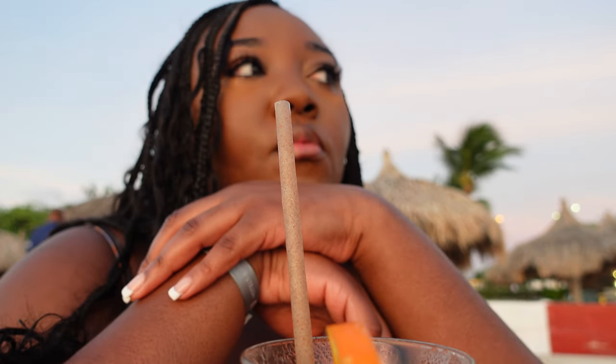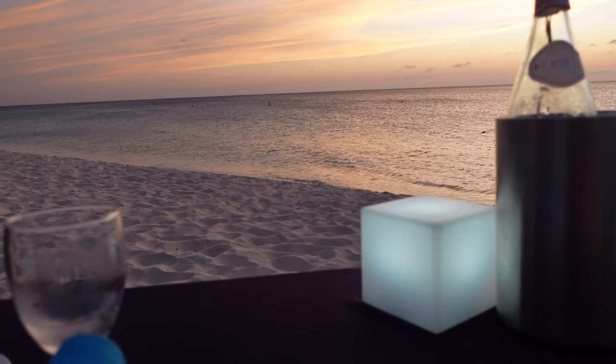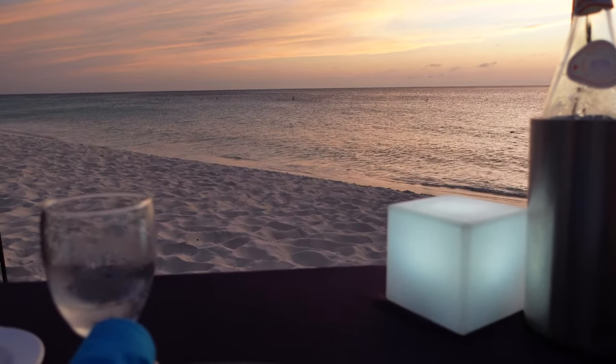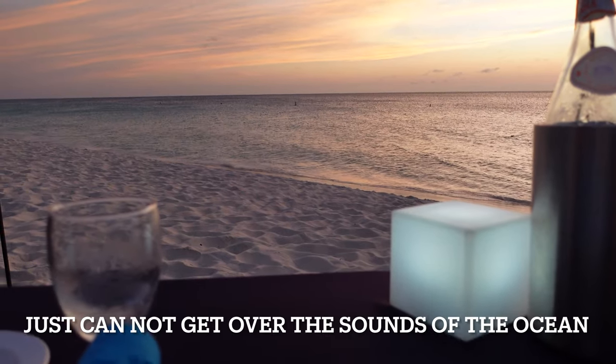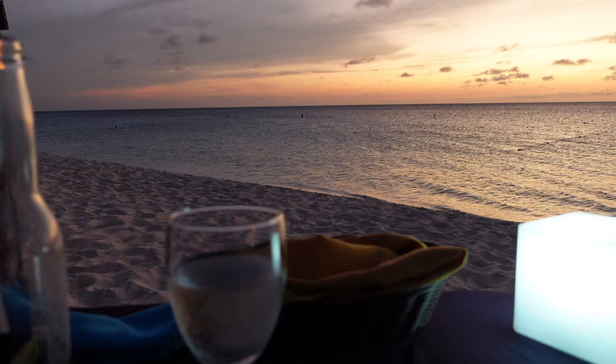Oh, let me try this. Mm. One thing about Aruba, they sure gonna make these drinks strong. I feel like that's the whole Caribbean islands. This is good. Ooh, send me that. That is nice. I should be a photographer. Yeah, you should.